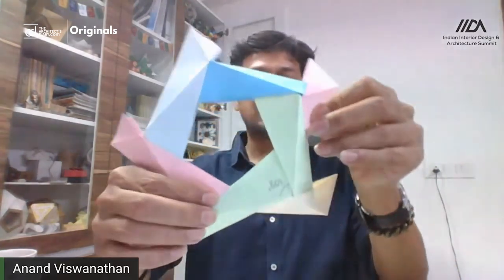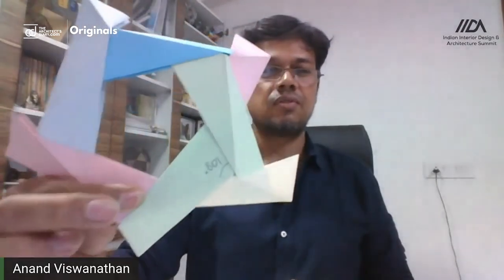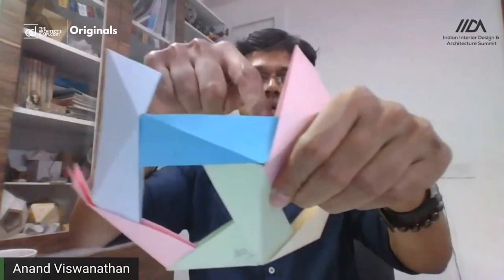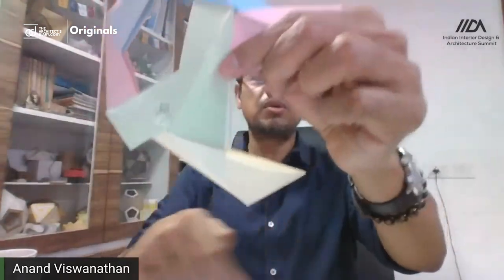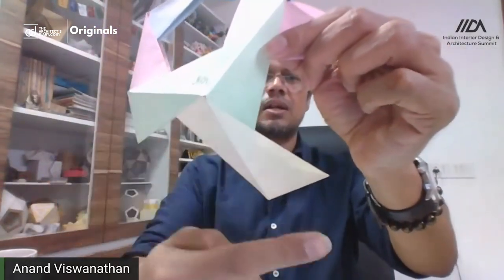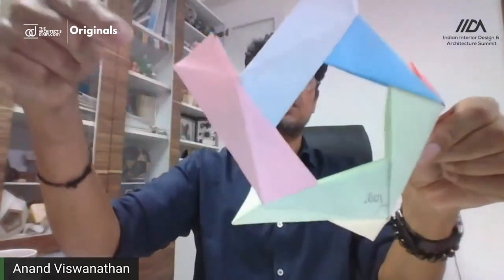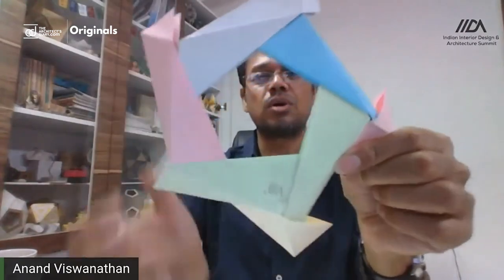Okay, I could manage to make the entire pentagon with five of them. Can you see this? But every vertex mein ek ek hona chahiye. To tabhi wo thoda rigid hoga. Like isme se ye nikal raha hai, isme se ye nikal raha hai, isme se bhi nikalna chahiye, isme se bhi. To tabhi wo rigid hoga.